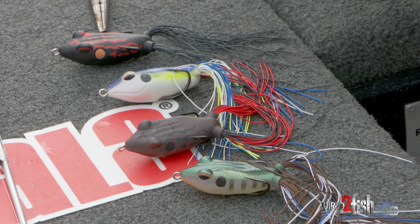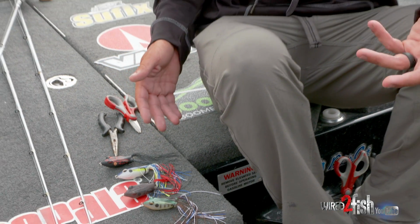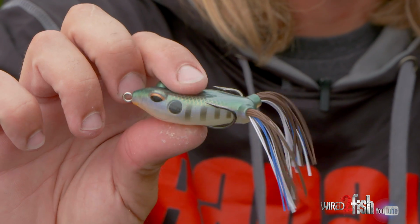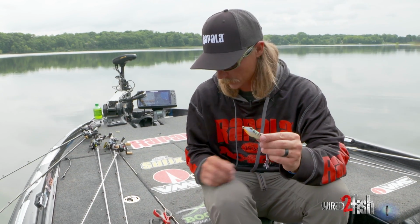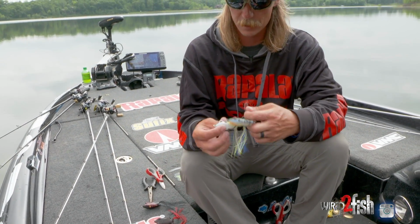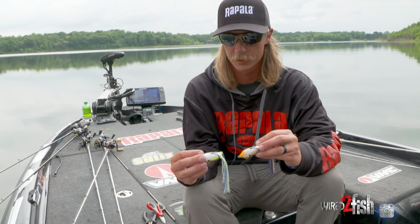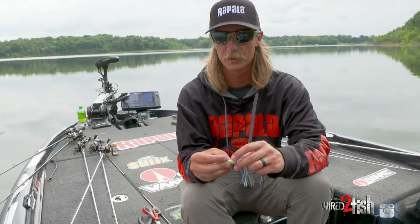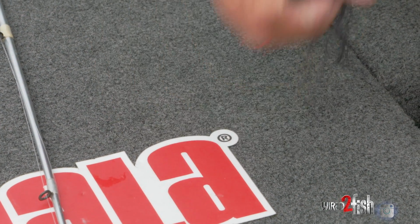These are basically the 4 color frogs I'm throwing, depending on conditions and water clarity. We got bluegill. It's one of my favorite. Anytime the water's a little bit clear, the fish are eating bluegills a lot, that's really a go-to for me. At the same time, if I'm fishing a little bit dirtier water, we got a sexy shad color. That white really shows up a lot better, more in that translucent. If you're in real stained water, a foot of visibility or less is when I'll pick that up. Kind of the same deal with the black versus the brown.